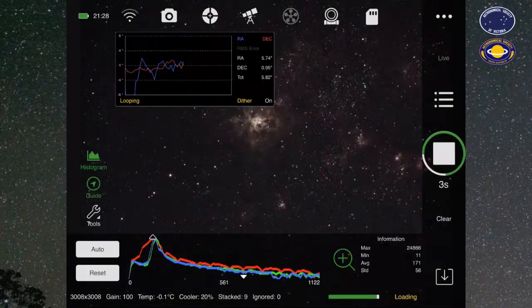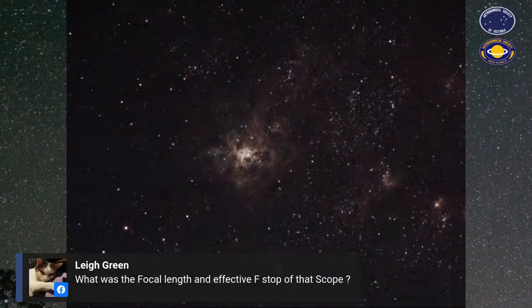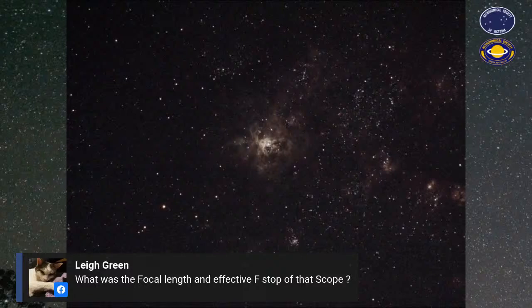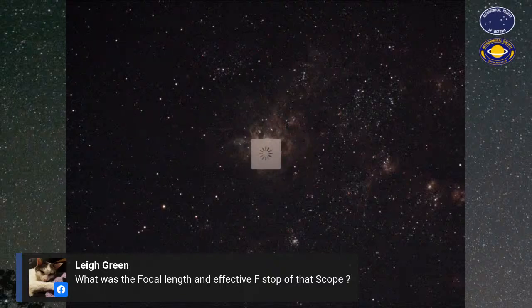Oops, I'm just going back to the wrong part. Okay, we've got a question here for you. What's the focal length and effective f-stop of your telescope? So there is a focal reducer on that telescope. It's normally f6.9 at 555 millimeters, but with a reducer, it brings it down to 444 millimeters. So I think it's around f5.6 or something. So it's not that fast, but as a refractor with a fluorite doublet, the star images are quite nice.